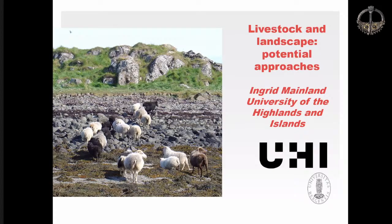Now we're going to talk about livestock and landscape. This got a bit mixed up, but this is probably my fault because I didn't have a good chance to reorganize them properly. But anyway, now we're coming to the zooarchaeology and associated work package.